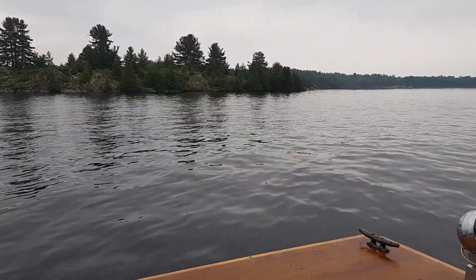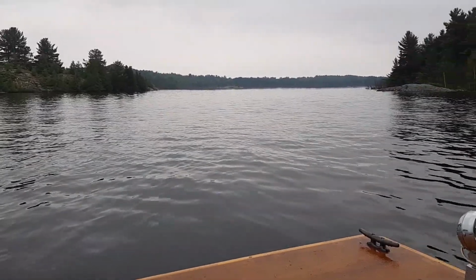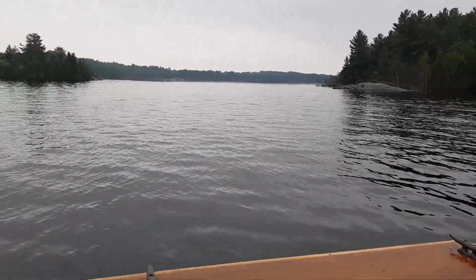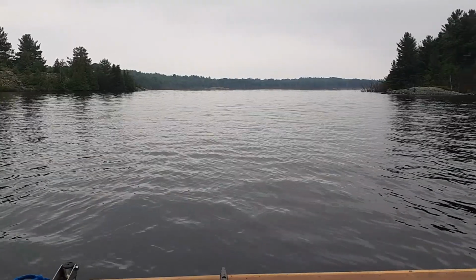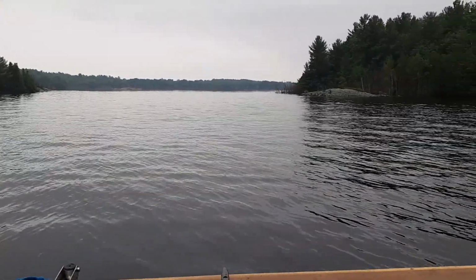I don't know if you were so close. Well, I always go close to steep rock faces because generally speaking, it's good. Yeah, just be careful. If it's in the middle, it might be hard to see. Go easy. Yeah, exactly.